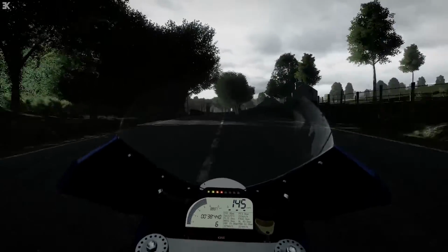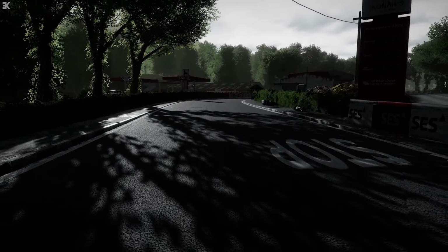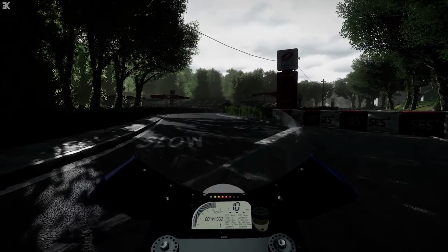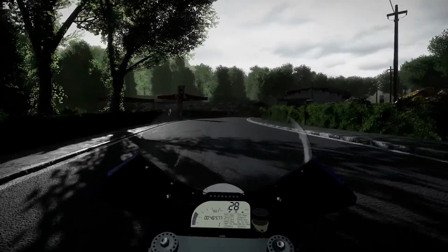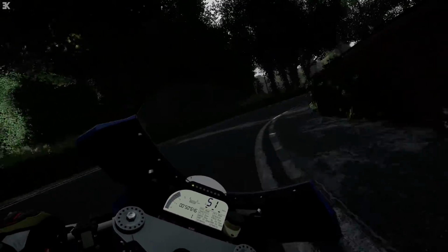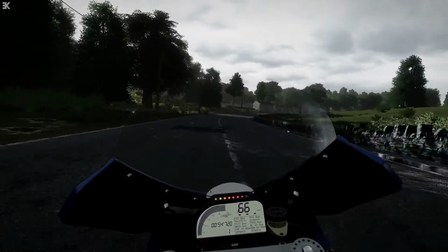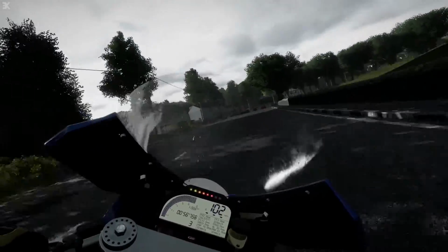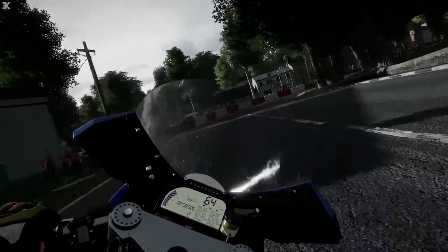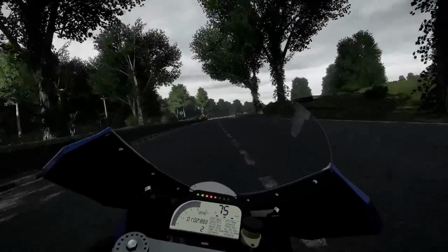Now we've got the brake here. Oh god. Where's the braking point for this left-hander? Every time I brake, the bike just drifts. I have no idea where you're meant to brake for that corner. I'm not sure you're actually meant to get up to 6th, are you? You're meant to stay in 5th, it feels like, as once again, up in the air.